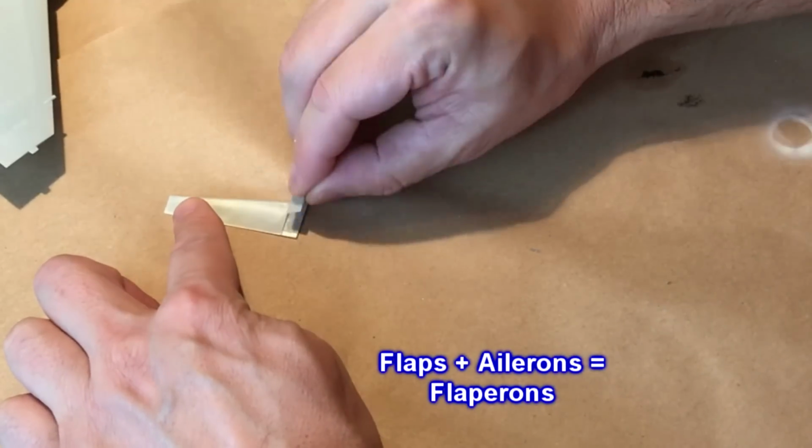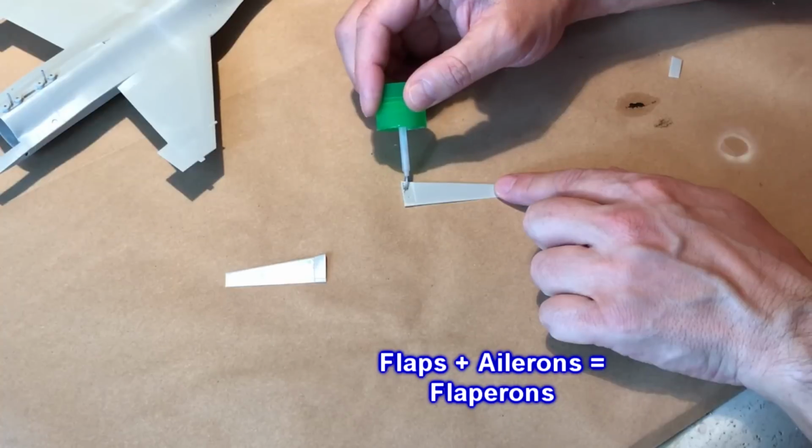Now some clips of construction. I don't have any stories about flaperons.